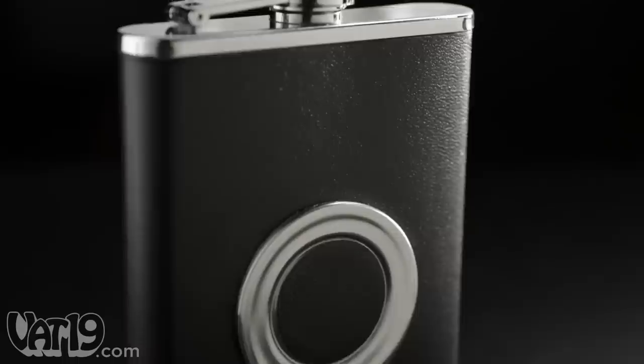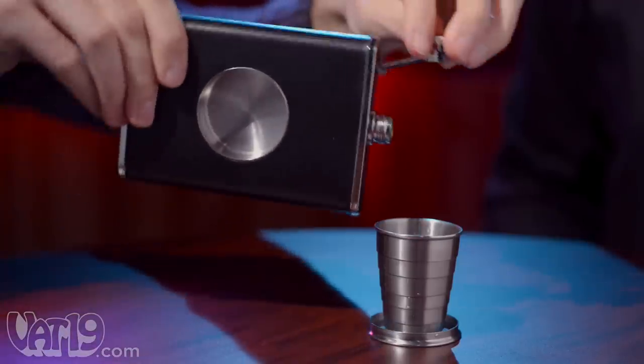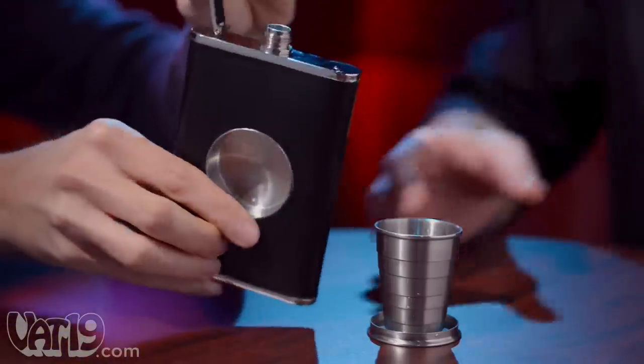Let's say you don't want to take a full drink out of this entire thing because that's a lot of alcohol or soda or whatever you're drinking out of this. So you want a proper shot glass. You've got this custom little shot glass right here that you can pour all of your liquid into just like that. Probably the good one. Dang it.